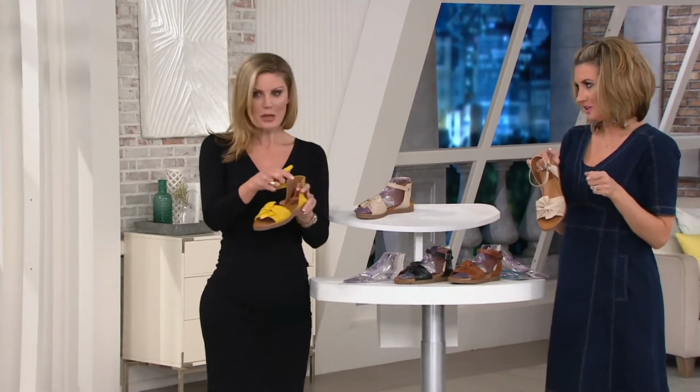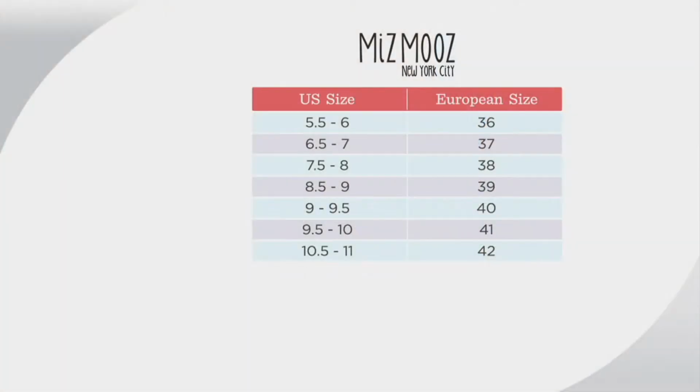Can we do size chart? Sure. You are a brand that uses European sizes. So remember, if that throws you at all, we always offer free exchanges. Take me through it. If there are any call outs, please. So just find your US size on the left-hand side, go straight across to the European. Notice an overlap at the 9 and the 9.5. Narrow 9's your 39, wider 9's your 40, narrow 9.5's your 40, wider 9.5's your 41.